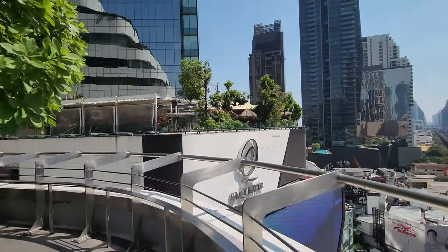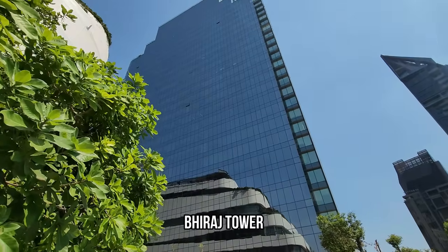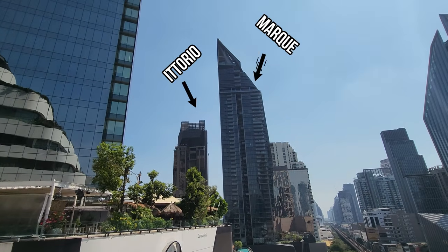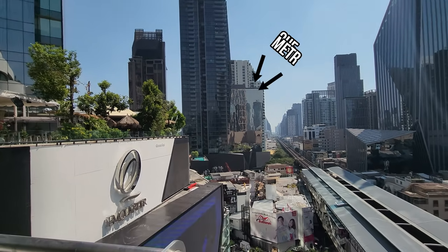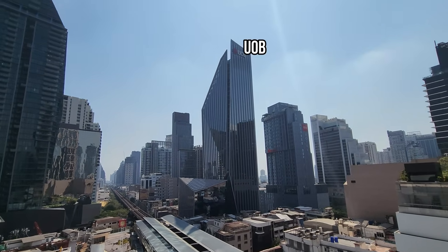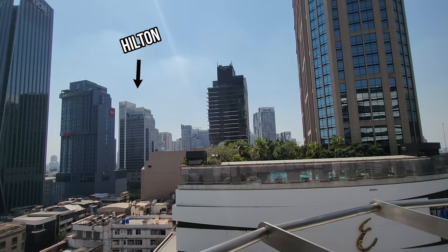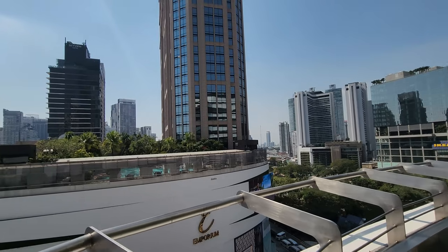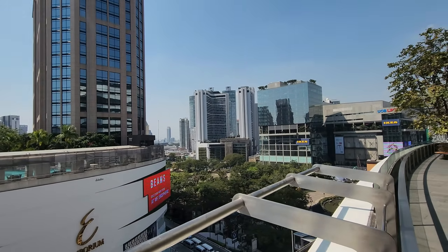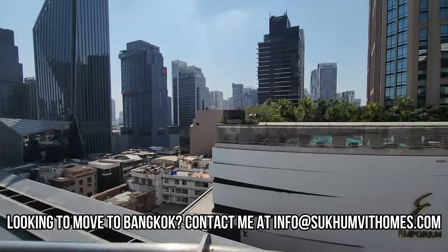So if you just look at the last 10 years, this is the Viraj office tower, this is new, the EmQuartier Mall is new, Vittorio is new, Mark is new, I think it's Metropolis office tower, new UOB tower, new Skyview Hotel, Hilton Hotel, Mercure, all new buildings. The President Park renovated, brand new EmQuartier Mall. This whole area here is completely new.